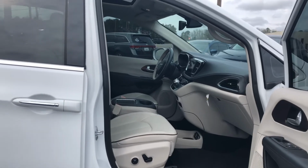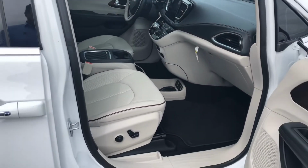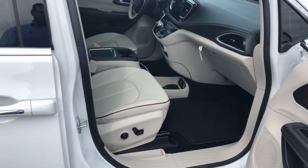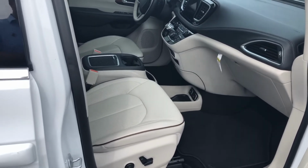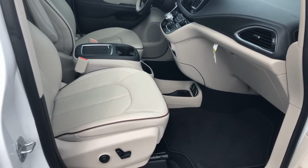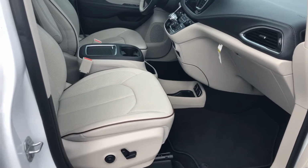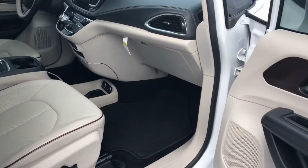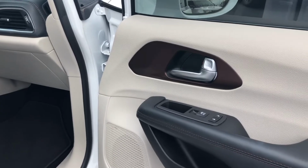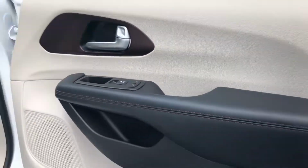Gorgeous van. Let's open up this passenger door, and then we'll work our way around the other side. So beautiful interior color here. This is kind of an ivory interior. I wouldn't say tan completely, but it's pretty darn close to it. But super clean car inside and out. I love the black on ivory color combo with the brown piping on the seats and a couple brown touches over here on the doors and everything like that with the brown stitching, as you can see right there.